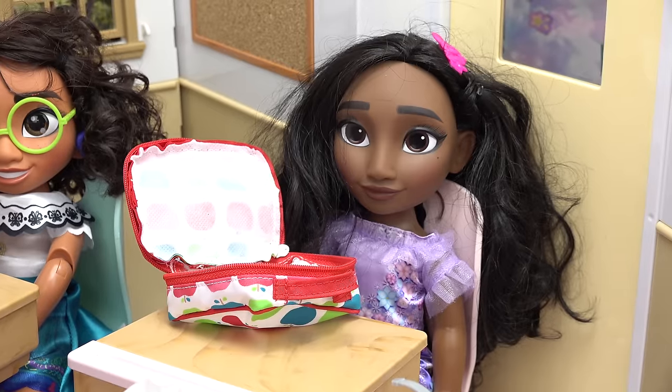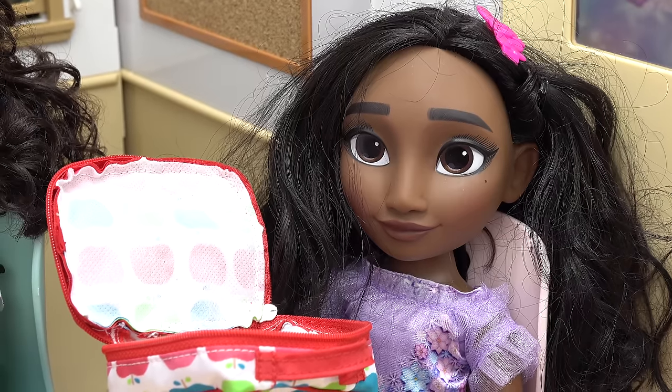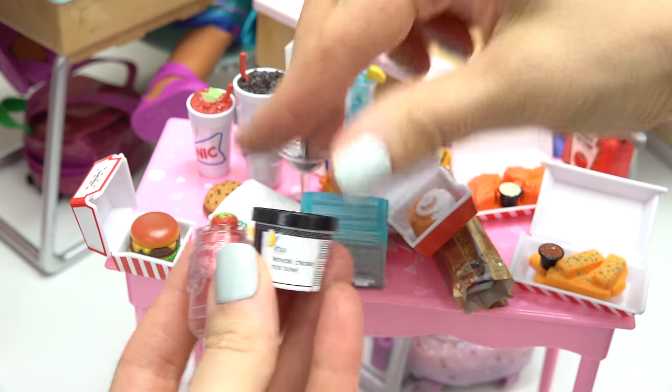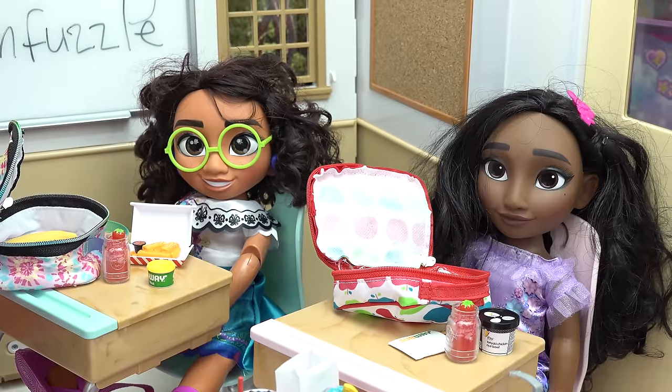What about you, Isabella? Oh, I'm gonna have that teriyaki chicken bowl. I'm also gonna have that strawberry lemonade and a cookie. All right, let's get all the items for you. Here is the teriyaki chicken rice bowl. Here you go. Enjoy your lunch. You both picked out great options. Lunch is over.